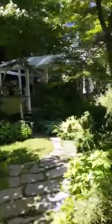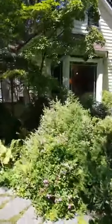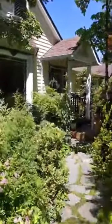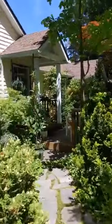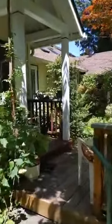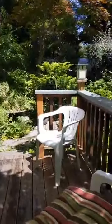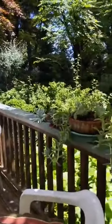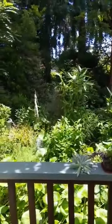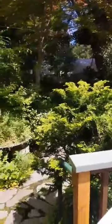So this is Italia Gardens, and it's open to the public at this point on Saturdays. The fellow ran a nursery here, so that's why there are so many amazing plants. But here we are on the front porch of the house, and don't worry, we will tour the gardens. From the front porch, this is your view looking out. Another side path.